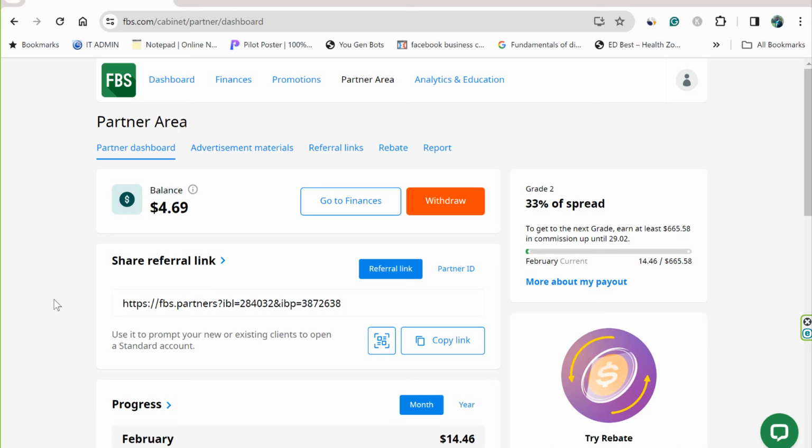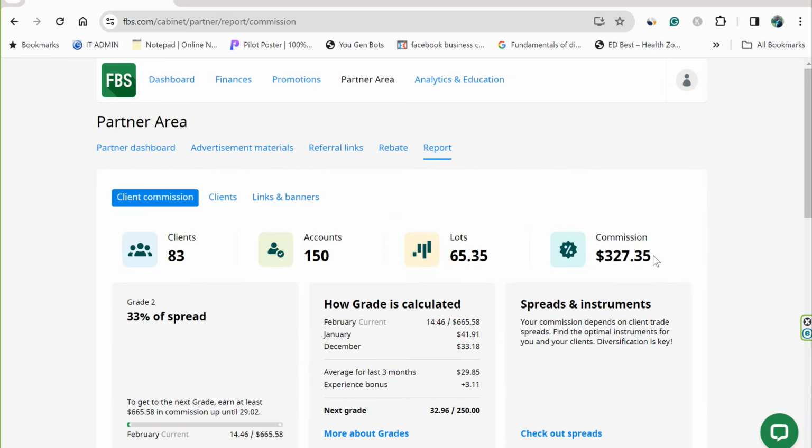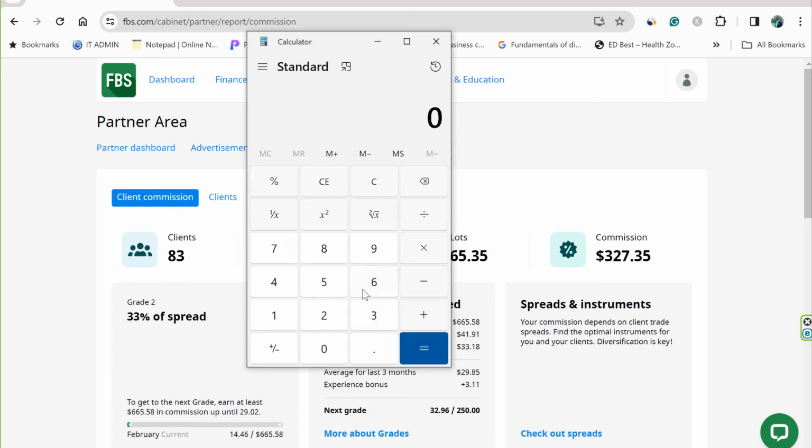I just did it once. I've not done it again, just once, and every day I've been making money right here. So now if I come to my report here, you can see that the thing has done $327. And if you want to multiply $327, now there's 327 multiplied by 1,600, that is over 500,000 naira.